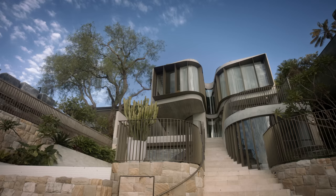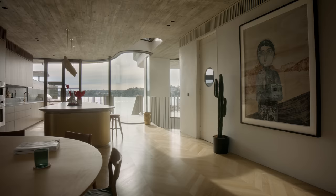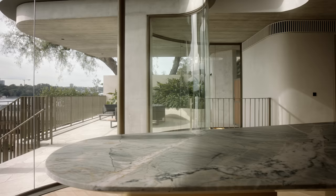The feeling of this home for me is one of joy. You come to this home and just to move through it is a pleasurable experience. My name is Sean Carter, Principal Architect of Carter Williamson Architects. I'm the principal designer of this project. This project's name is Wurrungwuri.